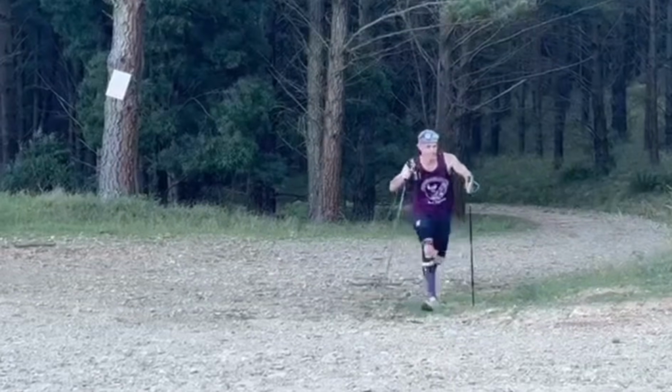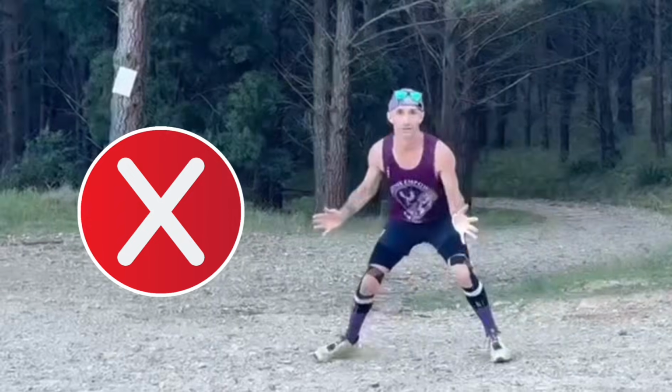Walking, hiking poles are not allowed. Using them will result in you being disqualified in DNF.